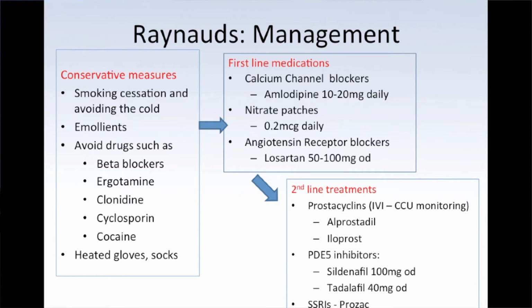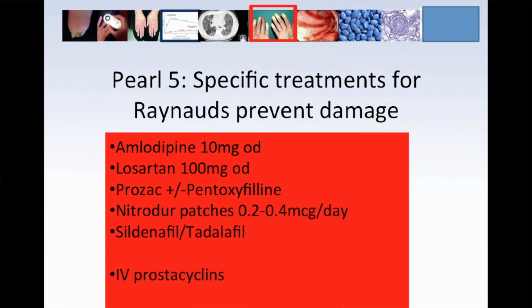And then talking of expensive drugs, we're also able to use the PDE5 inhibitors now, such as Viagra and Cialis, for severe digital ulceration and Raynaud's. So we use those. Also, antidepressants are useful. We don't really know why, but antidepressants can be useful in patients with severe Raynaud's. And then we can resort to surgery if we need to. We can cut the sympathetic drive, cut those sympathetic nerves, and that can help open up those blood vessels.